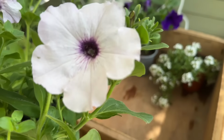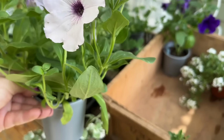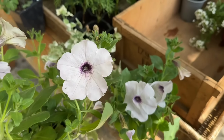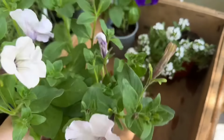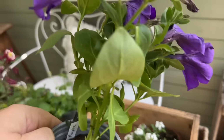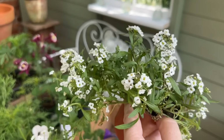Look at that. So it's like a whitey lilac-y with a purple middle, which is so pretty. Absolutely love that. That goes beautifully. I love greens and pinks and purples. I think that's kind of my favourite colours. Well, I love all the colours, but I really like that. And then this one is darker. Nice deep purple. And I've got one of these as well for the hanging basket.